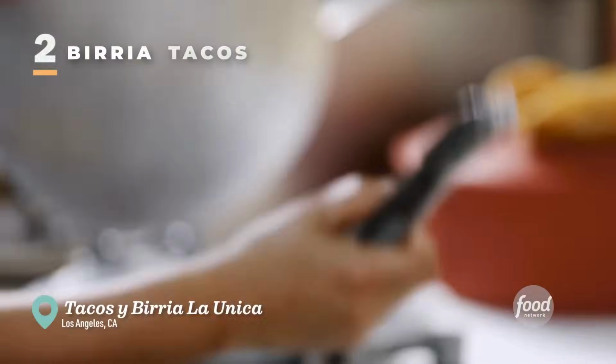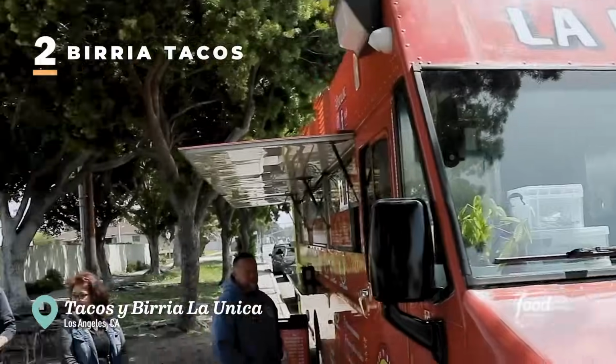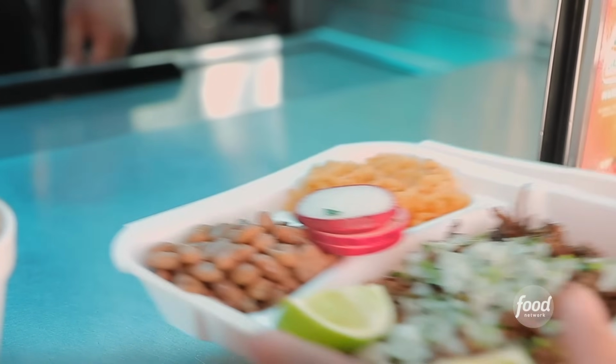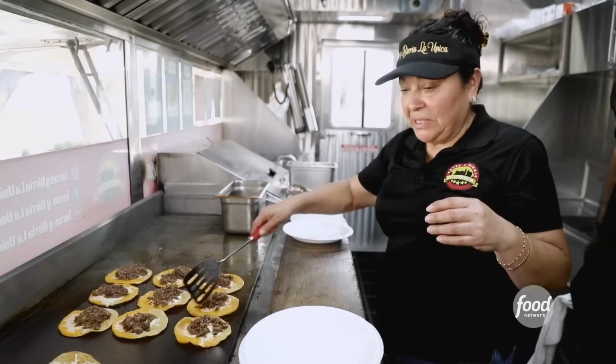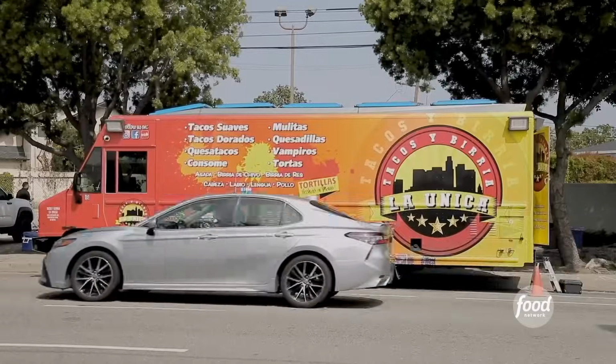Wow. We got a line on Venice Boulevard. Let's get this place moving. La única birria is the place you will find. Birria, 100%. Tortillas ready. How'd you find it? Just walked up to it? Just driving by, yeah. On 1 to 10, where do these guys rate? They about 10 for me.